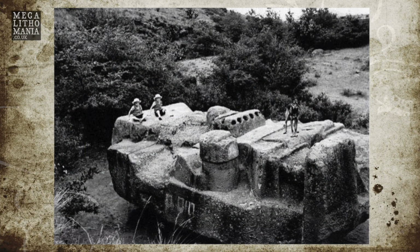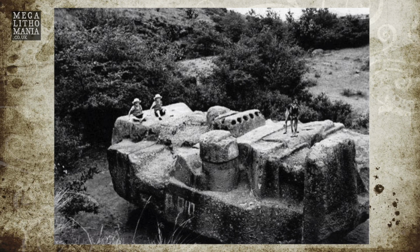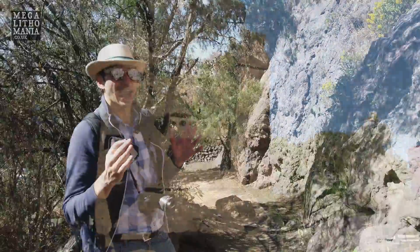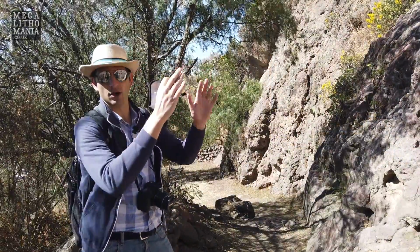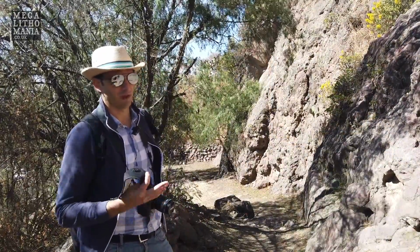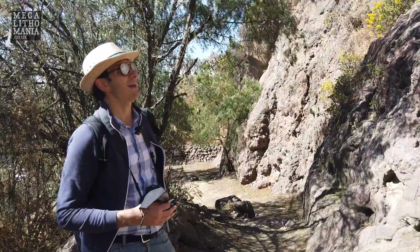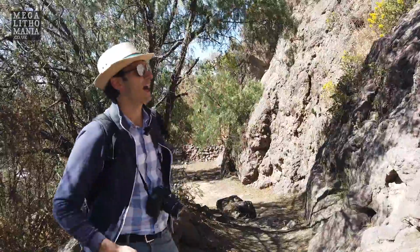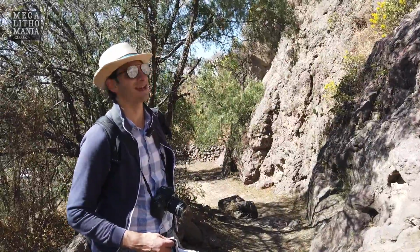There is even speculation that it's an effigy of Tlaloc or of the wife of Tlaloc, the Chalchiuhtlicue, and that statue was probably meant for the shrine on top of the mountain. Even though, of course, it's hard to imagine how they would have carried a 160-ton statue on top of a mountain, but that's the idea.